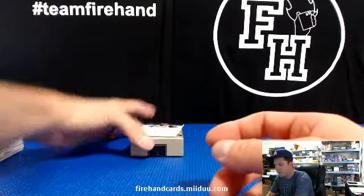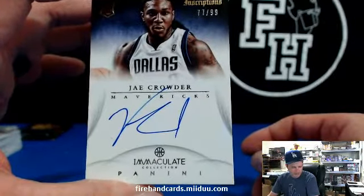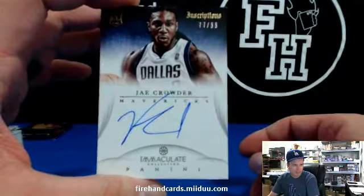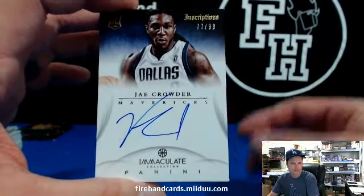Or the old Spurs logo that's got the, maybe it's that one. It's got that pinkish color on it, huh? No. Last card of the break, Jay Crowder, Dallas Mavericks, 77 out of 99. For Vancha. That the last three hits of the break. Jay Crowder.